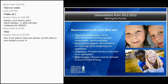So last year, there were a couple things that we noted that were little hanging points that prevented some of the councils from submitting the highest quality application possible. And one of those was the required components. Now, again, we're not going to hit those real heavy today, but we want you to understand that the required components are exactly that. They are all required.